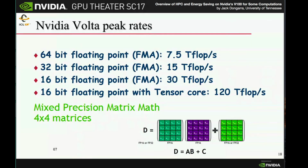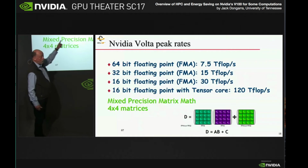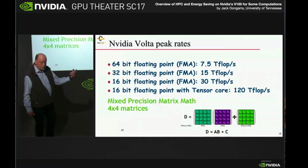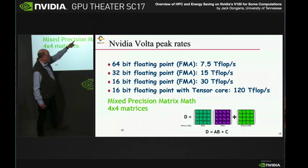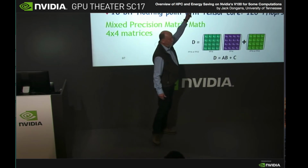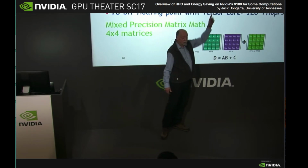Of course they have double precision hardware. That hardware has a peak performance of 7.5 teraflops in double precision. Single precision, through the FMA instructions, gives 15 teraflops, so double. That's typically what we see. 16-bit arithmetic using that same hardware, the FMA, gives you, again, a factor of 2, 30 teraflops.